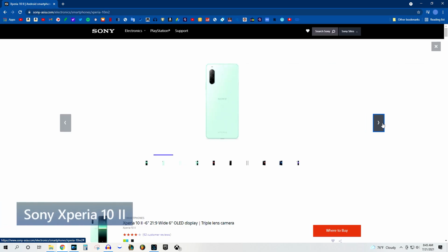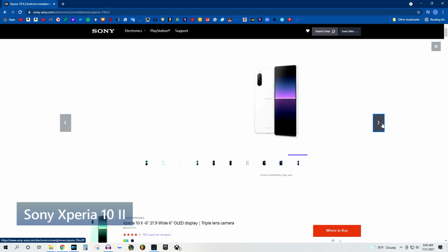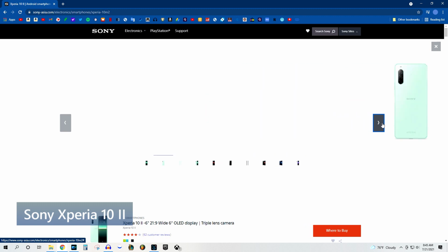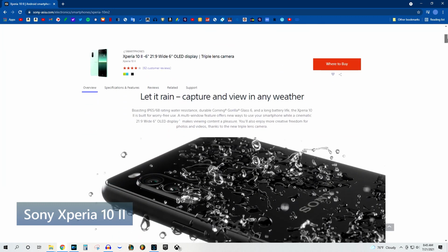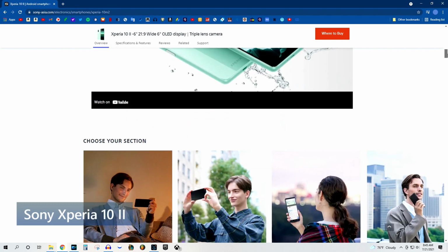All right, so last would be the Sony Xperia 10 Mark II. So this is just slightly cheaper. I think one of the cheapest phones on the list at around $300. So this one has a glass back, plastic frame on here, IP rating on here. You have a 6-inch OLED display, 1080p, 457 for the PPI.